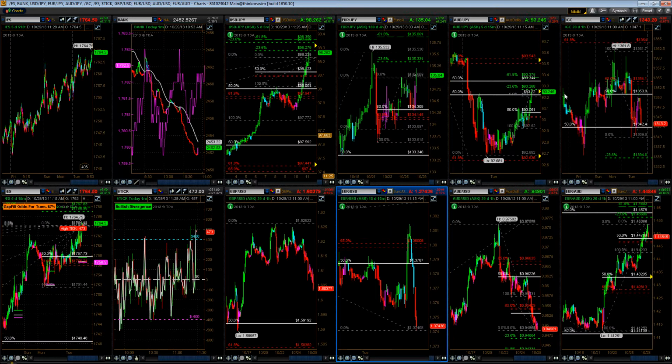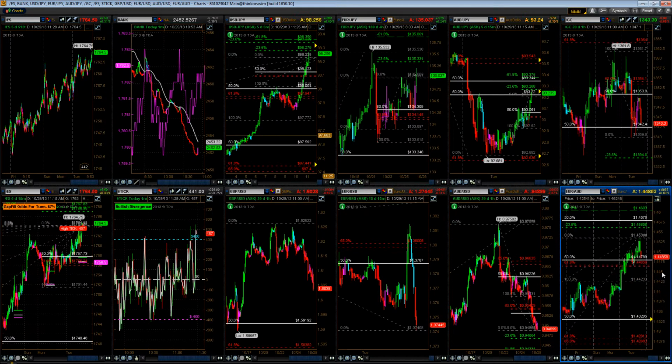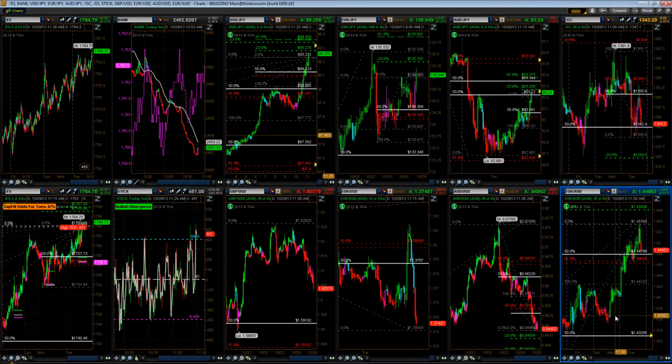Anyway, support right here. See if it holds below a 144.60. We are looking for the move down to the 143.40s, or 143.30s, excuse me, on the euro Aussie to be a better buyer.